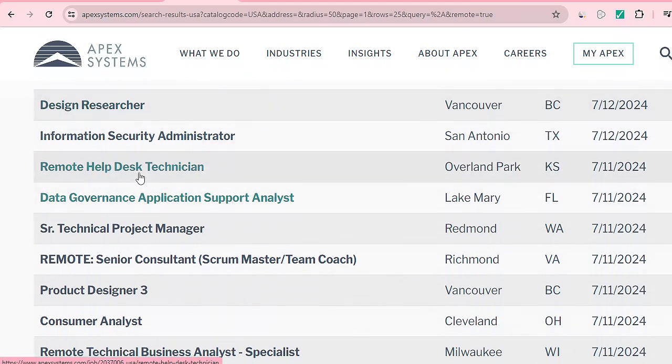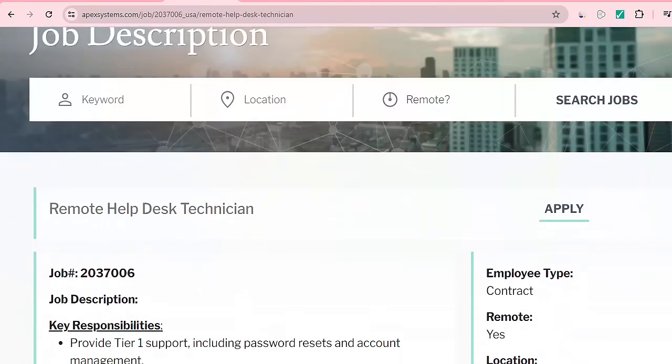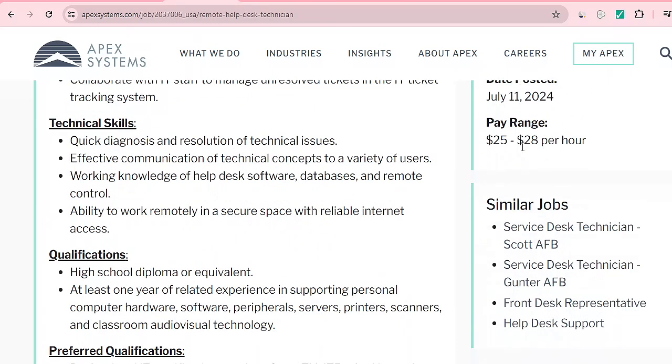let's look at this remote help desk technician. So you click on it, for instance, and then you come to this, and it's going to give you the responsibility that you need to undertake, the technical skills, right, and where this particular job is situated, and you can see the pay range per hour, which is a lot, right? So between 25, you are going to be paid between 25 to 28 US dollars per hour, right?